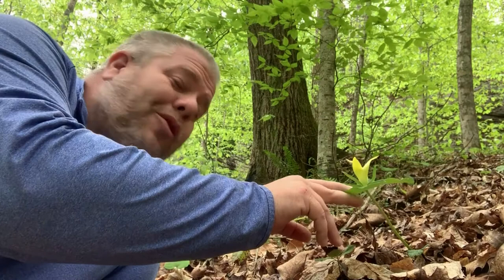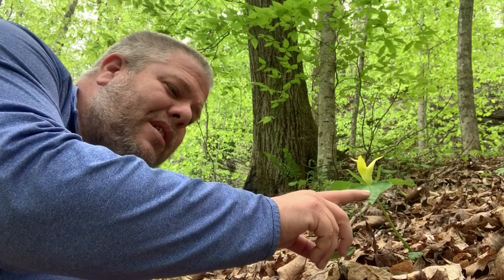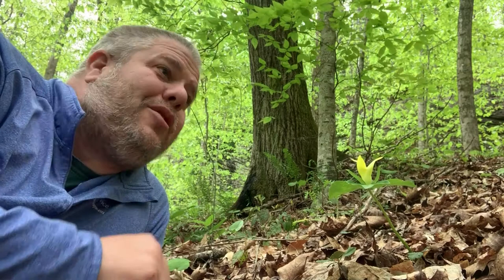So I thought I would stop here and show you this little flower here. This is called yellow wake robin, or yellow toadstool. It is actually one of our trilliums. We have 11 different trilliums in the state of Kentucky. Really amazing flowers. You see these things, and we always think these are our leaves that are here. These are actually bracts, okay? So that's a part of the floral structure of this.